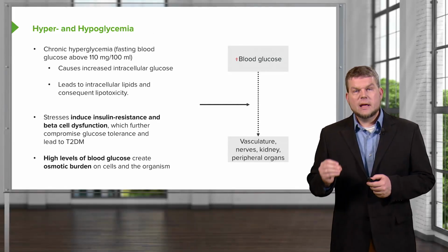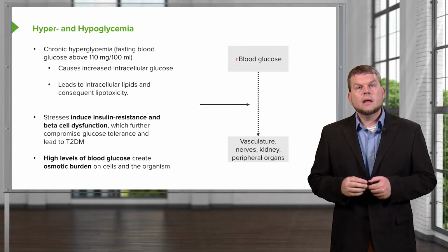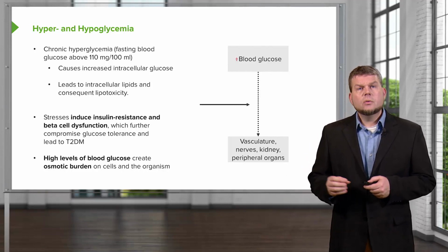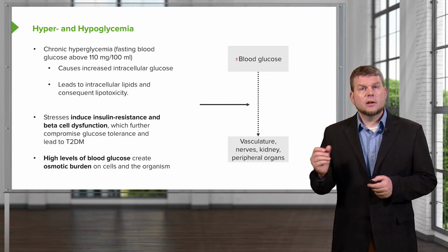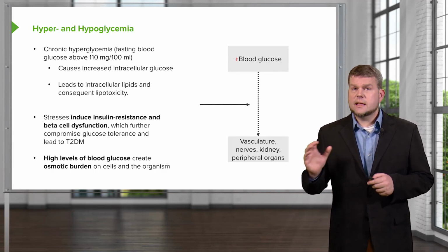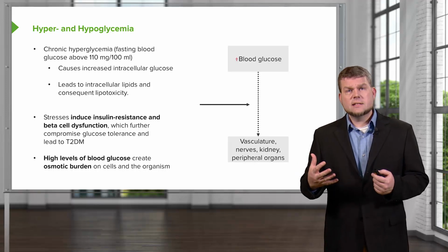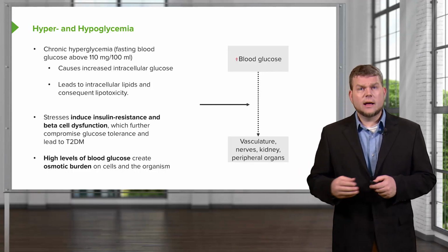Hyperglycemia is a major health issue, especially if it's chronic hyperglycemia. You can have small times in which your blood glucose is above normal. That's okay. Your kidneys will take care of it by filtering out that excess glucose and you urinate it out.